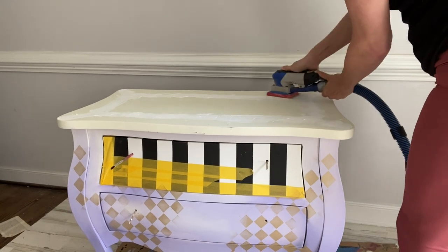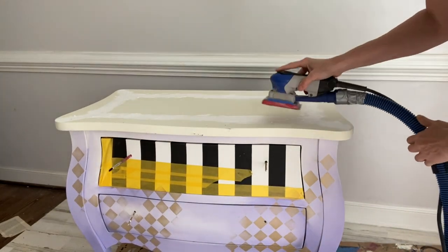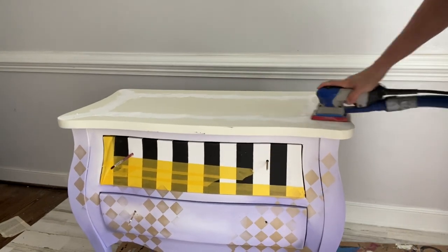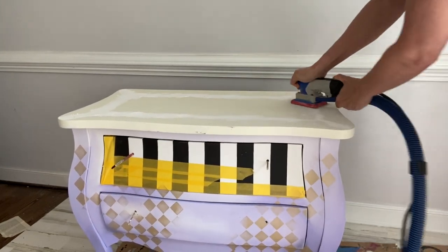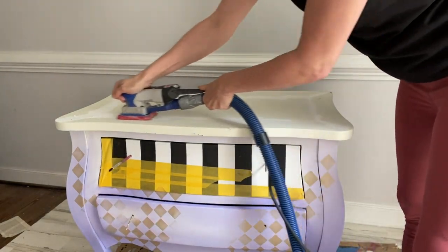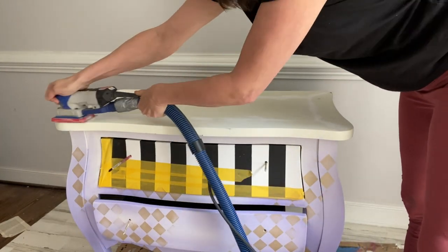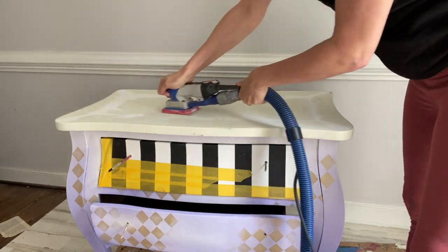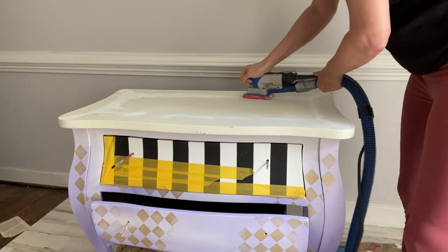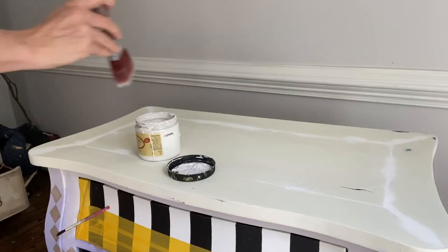Then it was time to work on the top of this piece. I got out my surf prep sander. My surf prep sander is amazing. I work inside my home, so having a dust-free sander is super duper helpful. And I simply sanded down that mud to flat. This is going to give me a nice smooth base, ready for my Harlequin stencil that I'm going to do on the top.